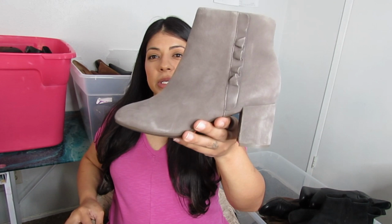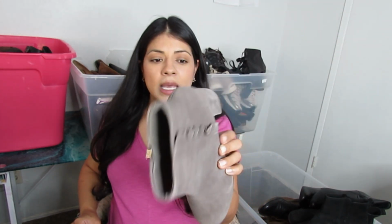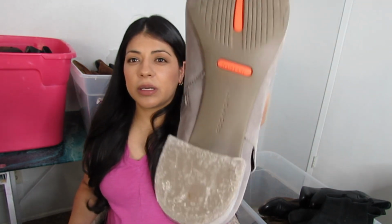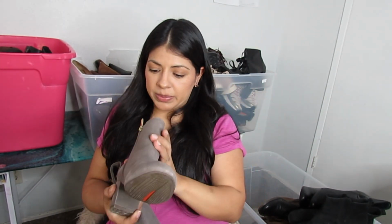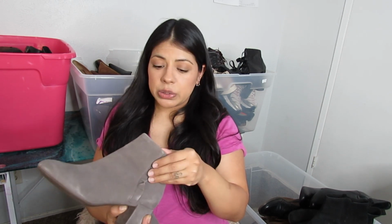Then we have these cute booties that have a little ruffle trim going on the side. They are by a brand called Rockport, and I think they're also super comfortable. They say True Tech right there, which I think has something to do with their insole, and it does look super comfortable. These are in a size 6.5.